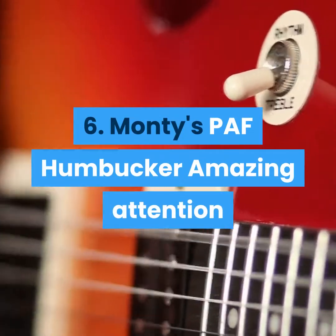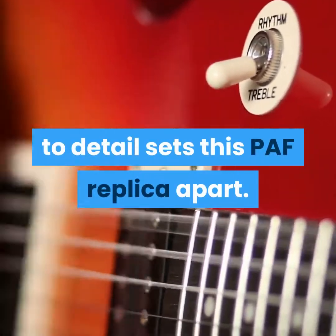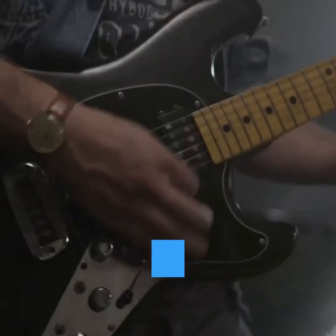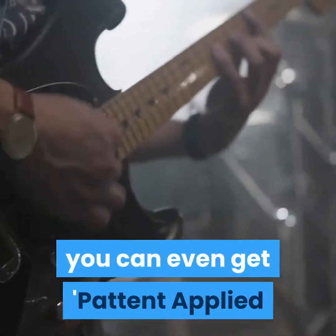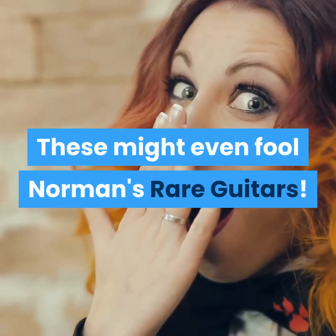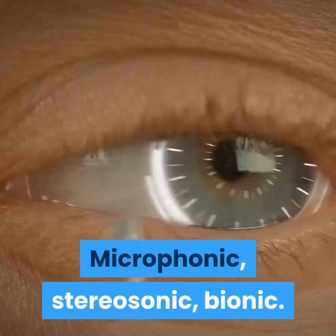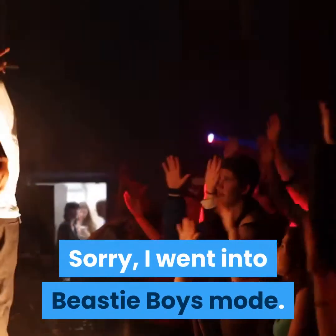6. Monty's PAF Humbucker. Amazing attention to detail sets this PAF replica apart. Built using period-correct parts, you can even get patent applied for stickers on the back of these pickups. Wow, these might even fool Norman's Rare Guitars. Microphonic, stereosonic, bionic. Sorry, I went into Beastie Boys mode.